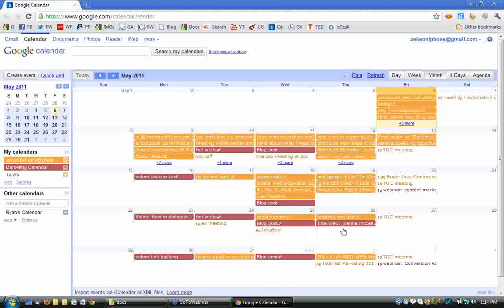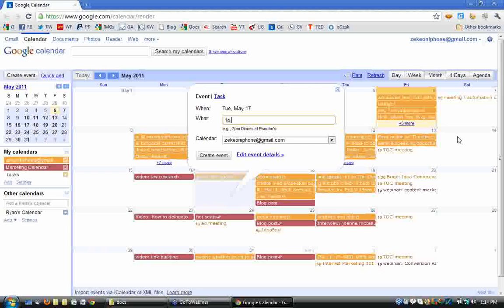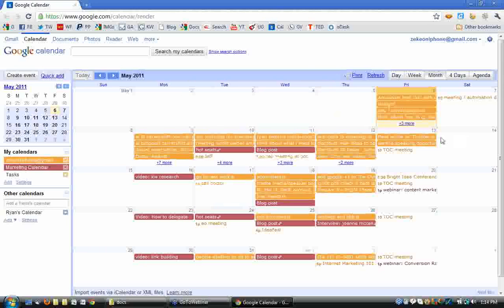It really is. Look at how easy it is to assign a task. For example, if I had to do something on the 17th, I can say 1 p.m. Call doctor. Done. It's really that easy, and you can move things around. And the good thing about this is that it can be synced with your phone or any other calendar, and because it's in the cloud, you can access it from anywhere.